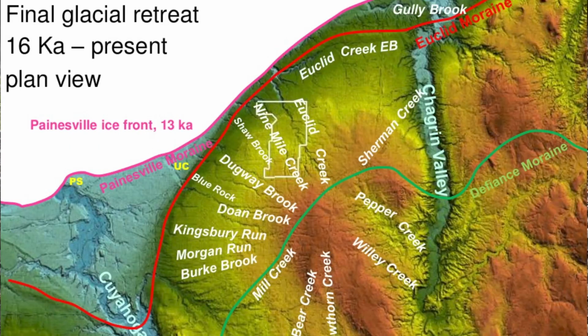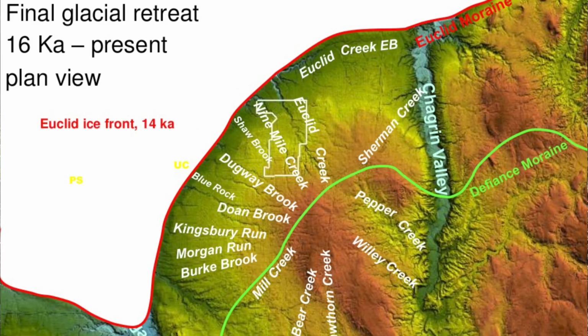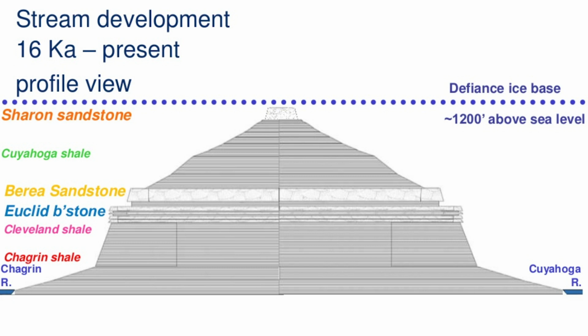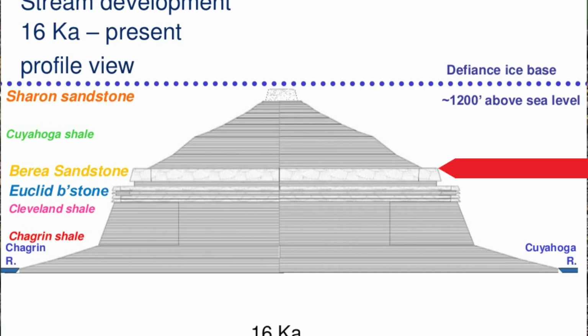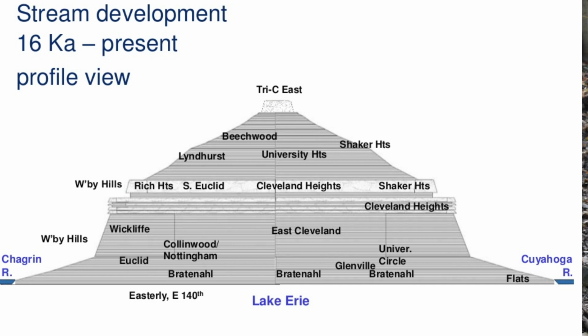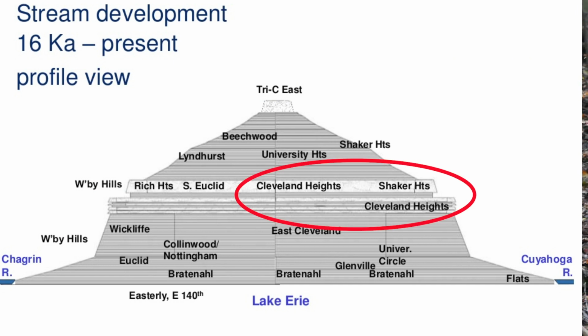But they went up this escarpment, and once they got on top of the bluestone, they could bulldoze the shale and so make a terrace. And then they ran into the Berea, and once they got over that, they could bulldoze again. So Cleveland Heights is on two terraces, basically.